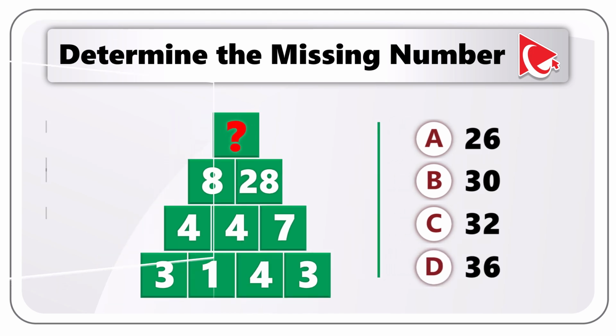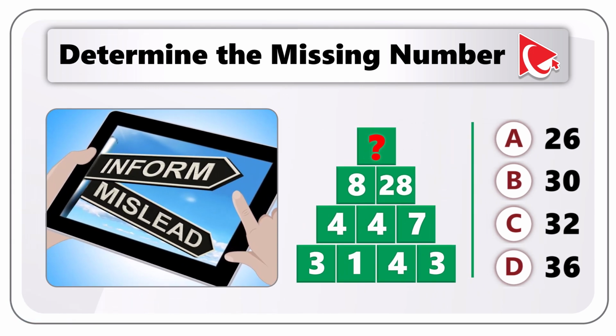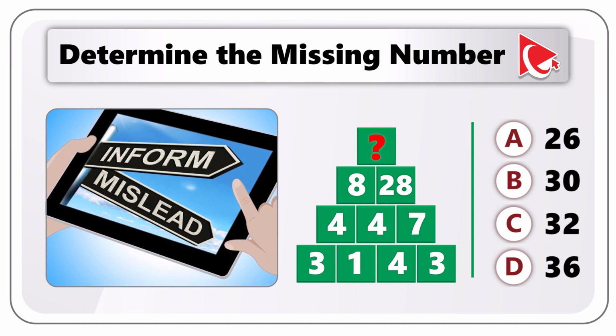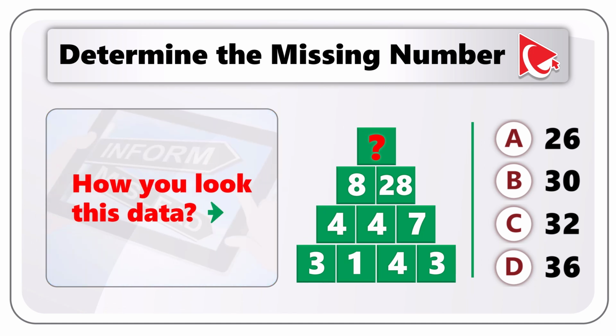Let me give you a hint. Consider that I might be trying to mislead you by the way I present the information. Maybe there is another way you can look at this data.